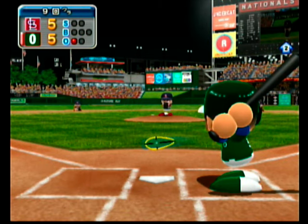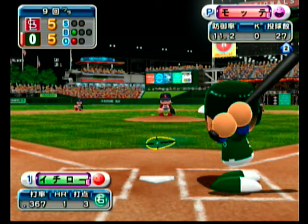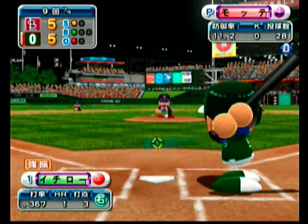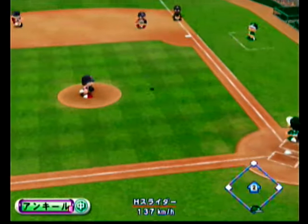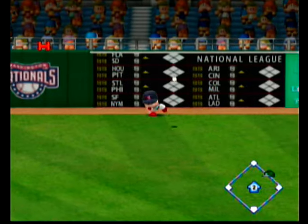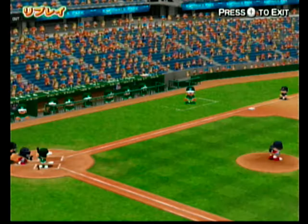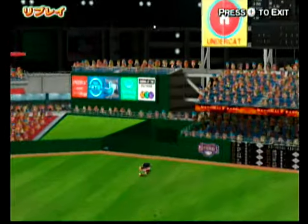Ichiro Suzuki has an excellent 4-for-4 at bats in this game. Here we go with the first pitch. It's a strike. It's going deep into right center. And Keel goes back. It's a hit. Ichiro has back-to-back doubles. It's one out with the winning run on base.